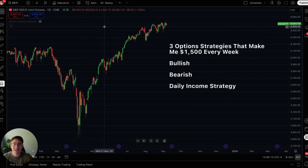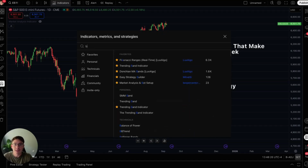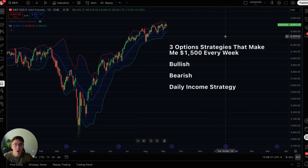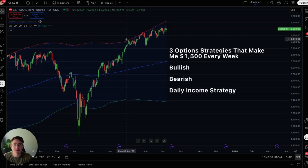So when we're looking at a stock chart, we need to be able to identify what the market is doing and what phase we're in so we know what strategy to run. If we go to indicators, whether we're on our broker or a platform like Tradier that I'm using, type in indicators and go into Bollinger Bands, and that's what we're going to use. This Bollinger Band indicator is preloaded like this. We want to go into the settings and make a quick change and change the default 20 length to 200. And this makes it very clear what the market is doing at any given time.